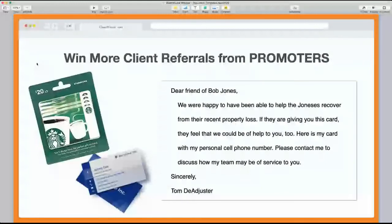Make three of these packets and seal them and put them to the friends of Bob Jones or whatever, and put a note with these three to your client saying, hey, if you ever have a friend that suffers a loss and wants to be handled as greatly as I handled you, please give them this. And that's it. They leave it in their car, in their glove box. They put it by their front, whatever.